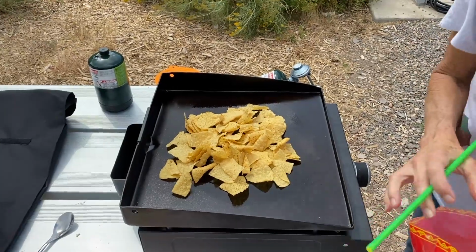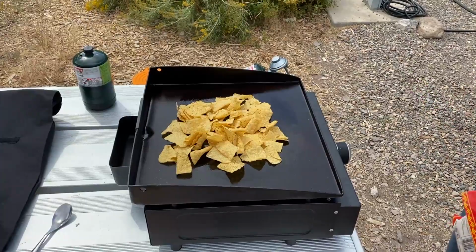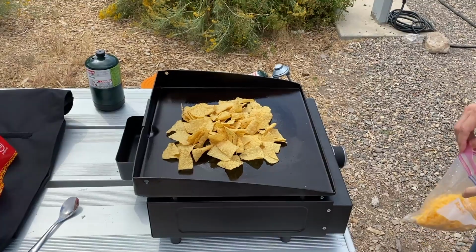No idea if this is going to work. What are you making? Making nachos. Yes, we got a Blackstone. For you, Owen, baby. Yeah, thanks, Owen. Your fault.